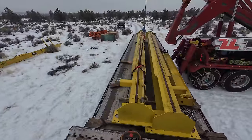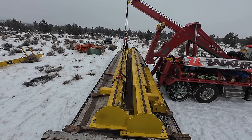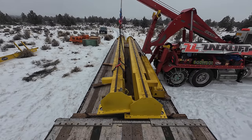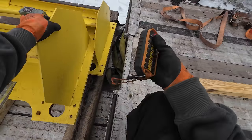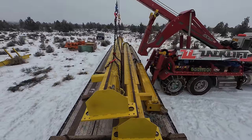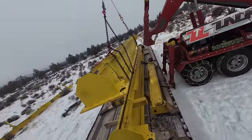Okay, so we're having to grab the back one first because it's overlapped over the top of the close one. So that's kind of not ideal, but it'll work. Just gotta make sure we're pretty centered there. Gotta get clear of this. All right, you're clear.